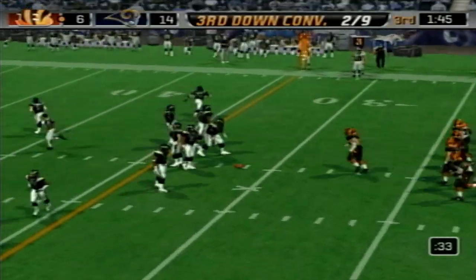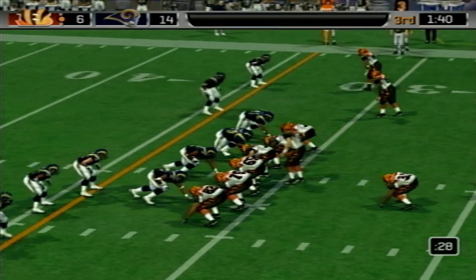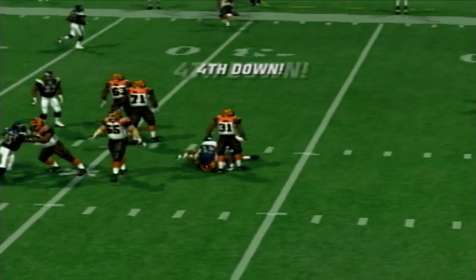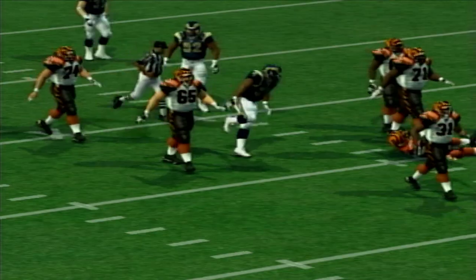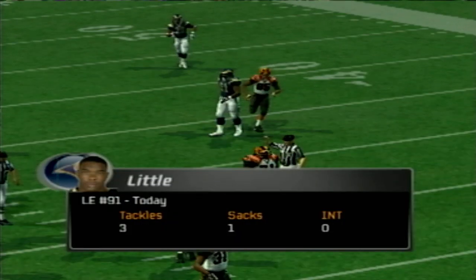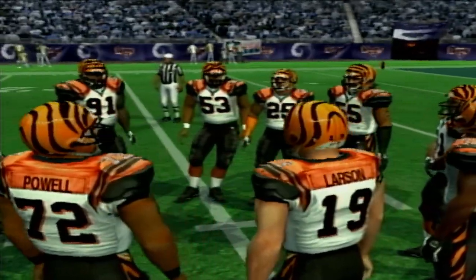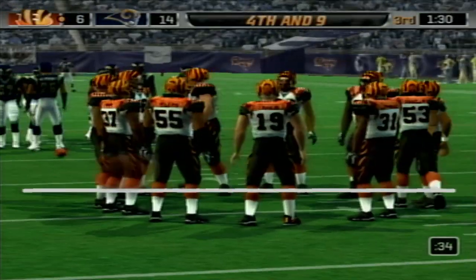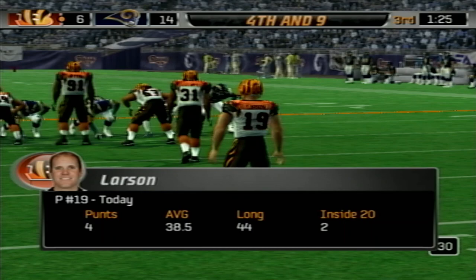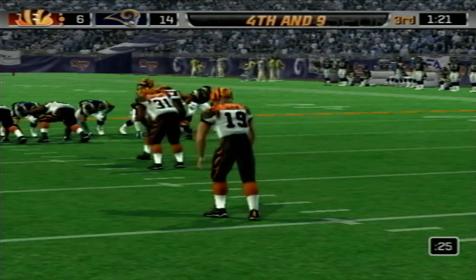Third down and 3 coming up. The defense lines up in the nickel. Under pressure. Ooh, but a hit on the quarterback. Little gets to him in a hurry. And he really overpowered the blocker that time. He's a big, big, strong man. And here's the punt as the defense forces a 3-and-out.